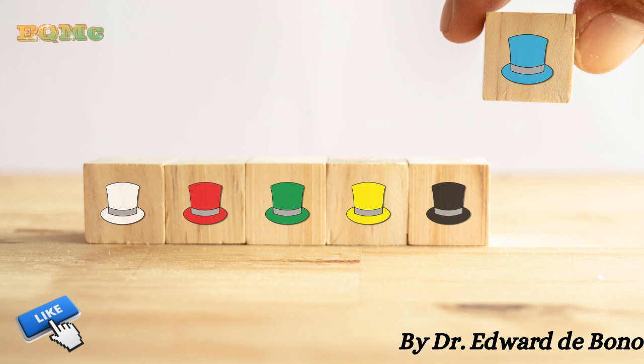The red hat allows individuals to express their emotions, feelings, and intuition without the need to explain or justify them. It encourages full participation, and every person in the group should voice their feelings on the subject. When wearing the red hat, individuals should be honest with their emotions, whether it's enthusiasm, ambivalence, or dissatisfaction. It's essential to note that intuition should be treated with caution, as it isn't always correct. The red hat reminds us that emotions and feelings are crucial in decision-making and should not be ignored.